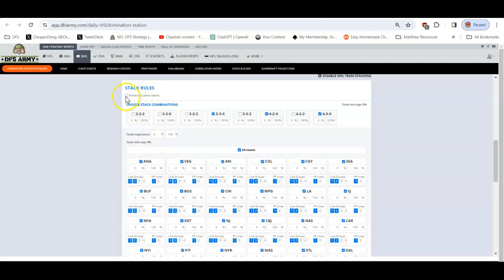But if I wanted to randomly mix and match teams, that's fine. If I didn't want any Anaheim or any Arizona or any Calgary or any Seattle or any San Jose in my lineups, that's fine. If I uncheck them, I won't have any. This allows me to narrow my player pool down. If I only wanted New Jersey, New York, Toronto, whatever, those I could set up accordingly and have just those teams in the stacking side of my lineups, right?